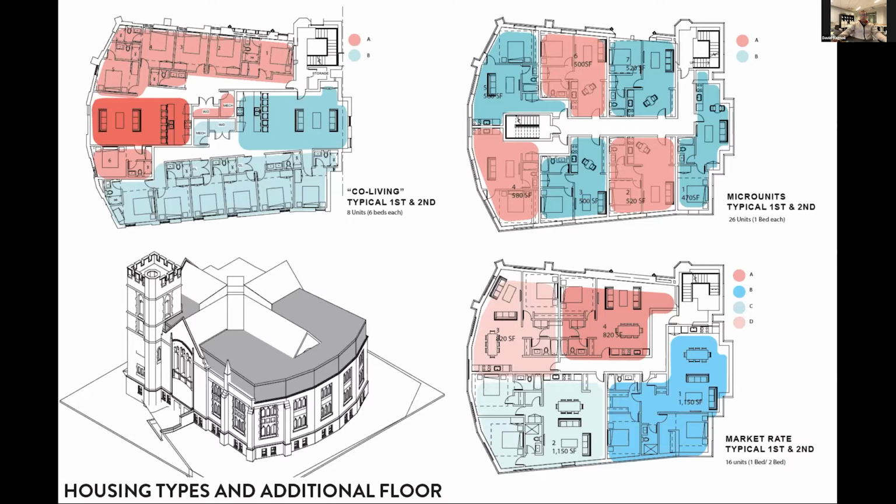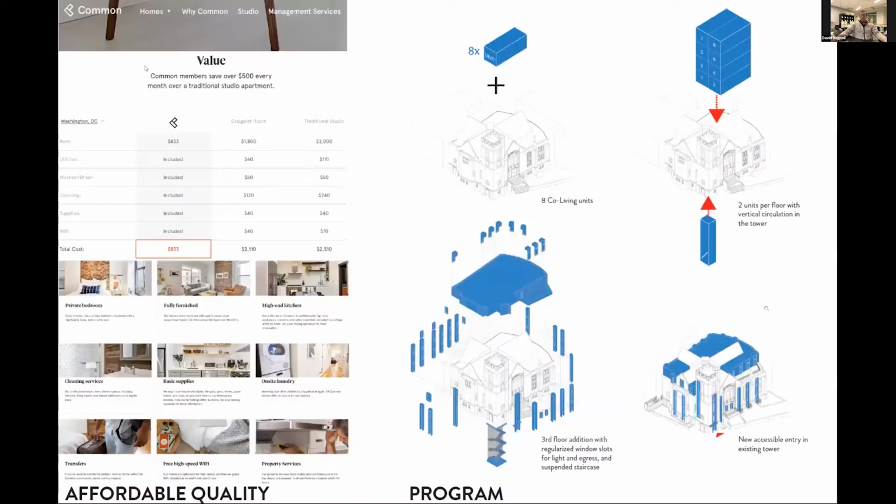So in addition to co-living, which you see on the top left, we also studied micro units and market rate condominiums. And as you can see, while micro units would have generated a total of 26 one-bedroom units, it also required by building code that we add a second stairwell to be included in the floor plan. From a budget and a pro forma perspective, the number of kitchens and beds for the micro unit option made for a much higher construction cost. And last but not least, is that our clients had come out of the affordable housing world and were much more interested in co-living as a type of affordable housing.